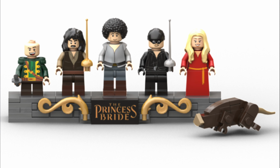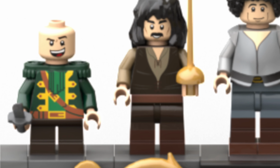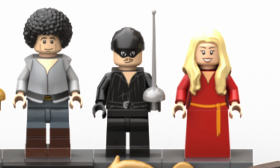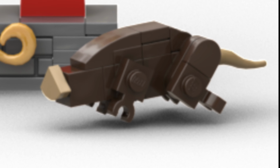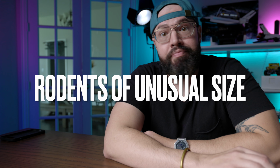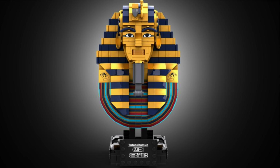This 1000 project contains 3 classic duels and the journey through the fire swamp. This project contains 6 figures: Vizzini, Inigo Montoya, prepare to die, Vezek, the Man in Black, Princess Buttercup, and an ROUS, rodents of unusual size. They do exist.